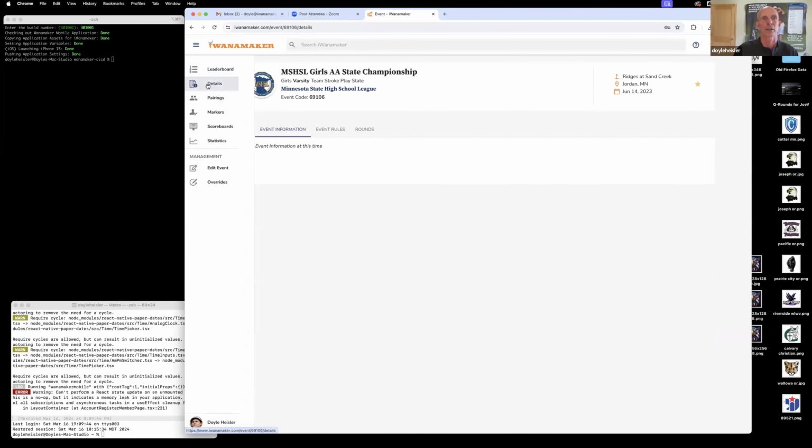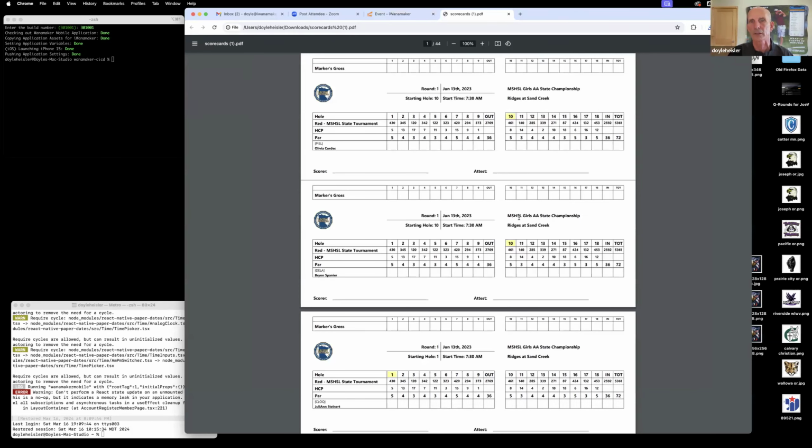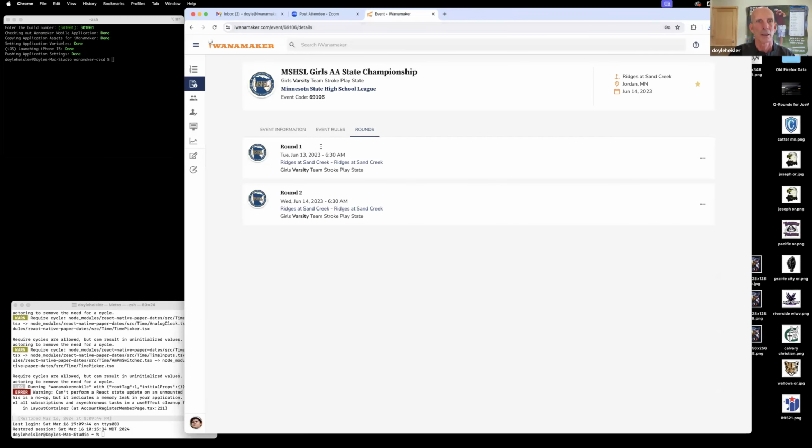So now details. Under details, event information and rounds, if you want to print out scorecards, you do that by going to the details and then right here on print individual scorecards. That will generate a PDF that will show up in my downloads, and it's very similar to what you saw before in version 2. We didn't spend a whole lot of time on printables because we're more into the digital era now. So we've invested more time and money in the digital experience.